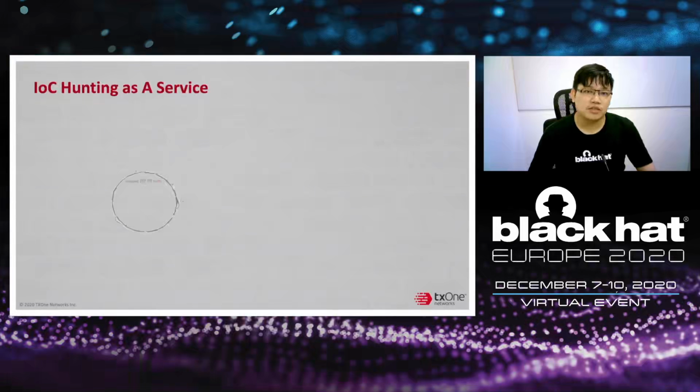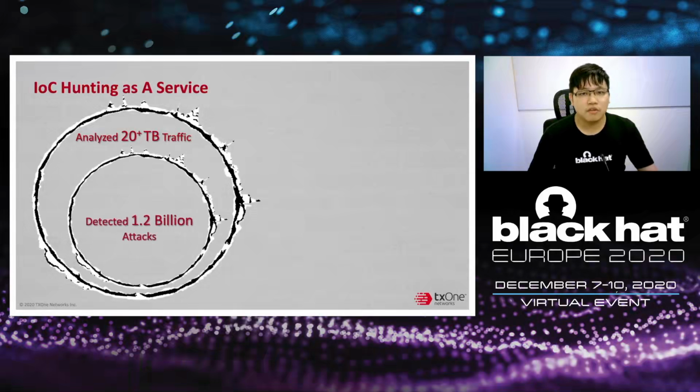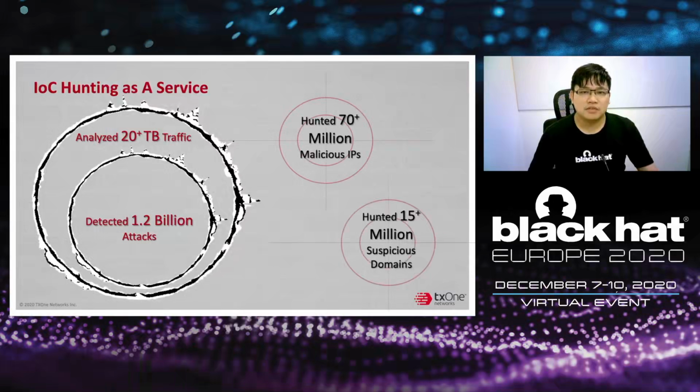First, IoT hunting as a service. From September 2019 to the first week of October 2020, we analyzed 220 plus TB of traffic. In fact, if we count all the way back to the beginning of 2019, our analysis will exceed 45 TB of data, which is also due to the adjustment of our architecture and attack situation. However, we measure this from September. For that 220 TB of traffic, we have detected over 1.2 billion attacks from over 200 countries. And we hunt over 70 million distinct malicious IPs and 15 distinct suspicious domains.